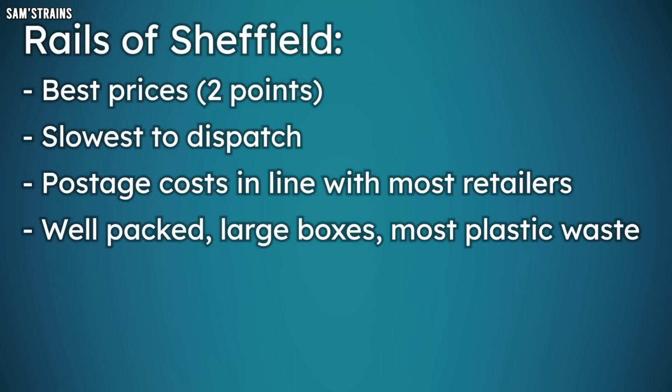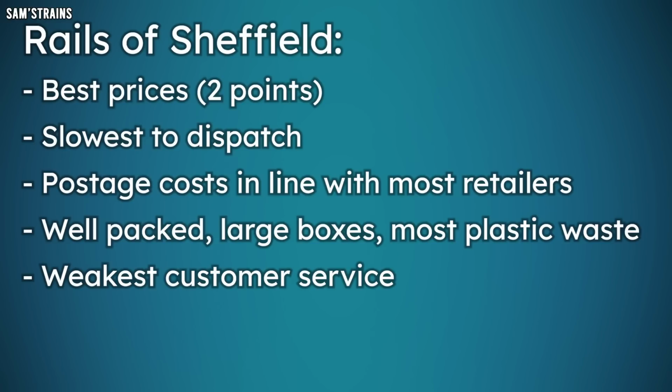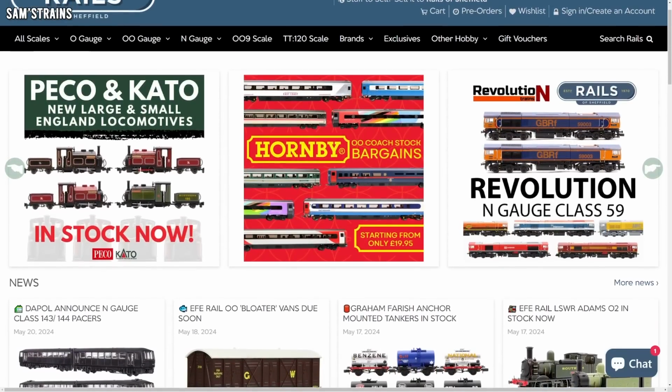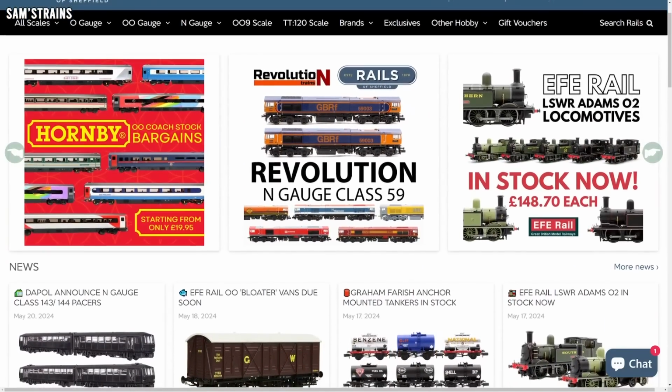In terms of the packaging, everything arrived well packed, so I don't think you'll be seeing breakages from Rails. I think they could do better though at matching the box size to the products, which would make them more economical. I think the other retailers did this better. In terms of customer service, I think Rails was the weakest of the retailers I tested. They went over a week without responding, and then the quality of the response when it did come was not the best. I'm sure there will be times when their customer service is much better than this, but they were the weakest in my test.